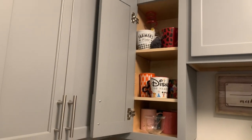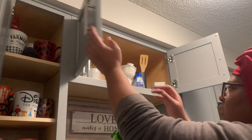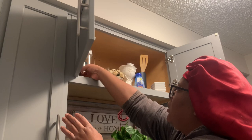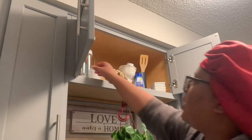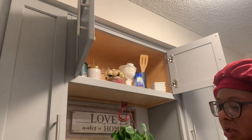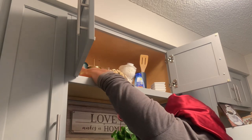Yeah, I love it. Love it, love it, love it. I just want to... Okay, this was hard to grab. I just want to rearrange this shelf and put in front the cups that I really care about.